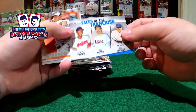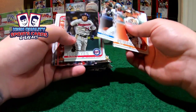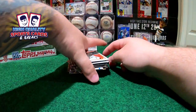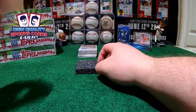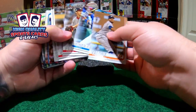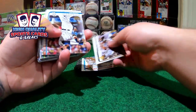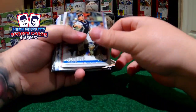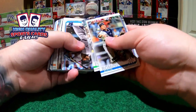Face of the Franchise, blue, Feller and Lindor. It's an important day for the minor league. It's an important day for the Tampa Tarpons. Tampa Tarpons, right? Yeah, that's the minor league team where Stanton is playing right now, where he deserves to stay. Is Stanton coming back from the minor league? Next week. It's bad for the major league, man. Cordero, 150 gold.